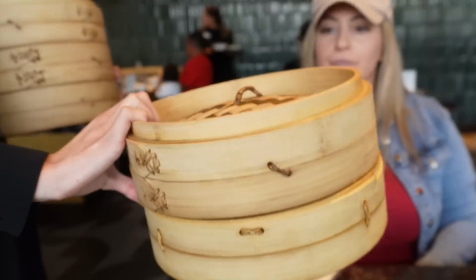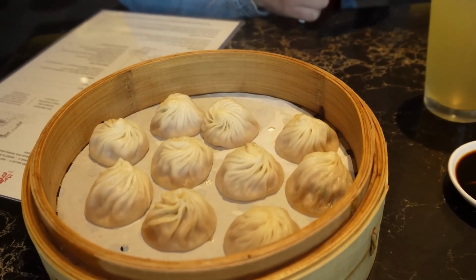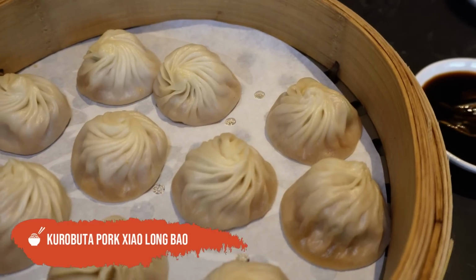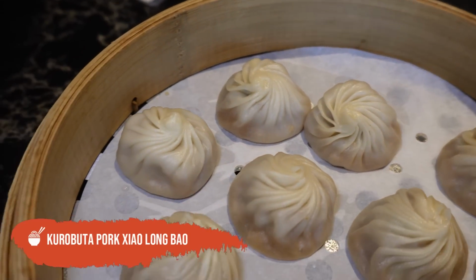Yeah, I almost want one now. All right, so the dumplings are here. They come very official in this kind of wooden box. There's air pockets at the bottom so they can breathe through, and there's steam. We got the pork version. They also have a version with crab that is very popular.